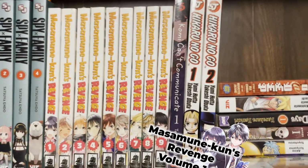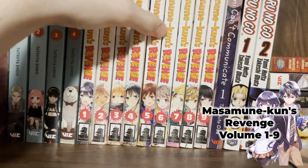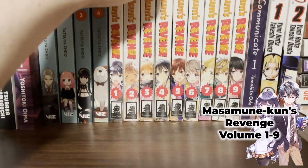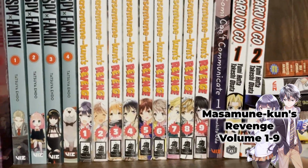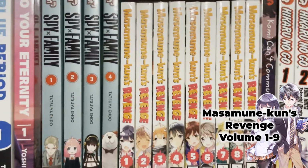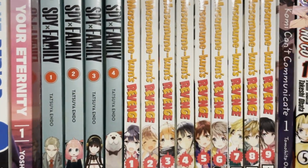My next series that I have here is Masamune-kun's Revenge 1 through 9. I've only read up to 4, which is a little bit after the anime ends, I believe, or maybe right before, I can't remember. I need to get back to this. I took a break from this to read, I'm trying to remember what I read. I think it might have been Chainsaw Man, to be honest. Or it was Platinum End, I can't remember. But I need to get back to this. This series is so, so good, and I recommend everyone try it out.